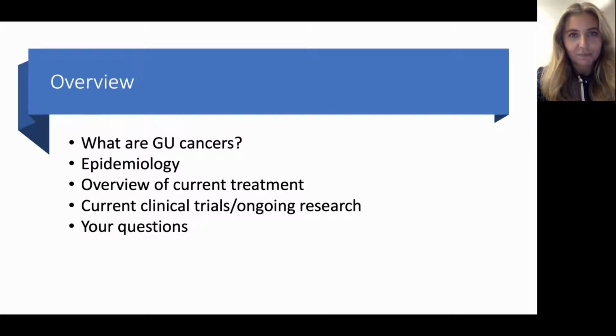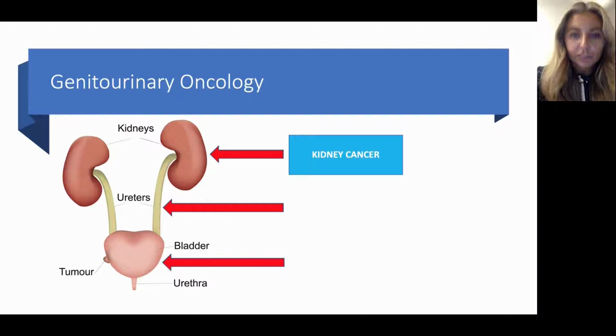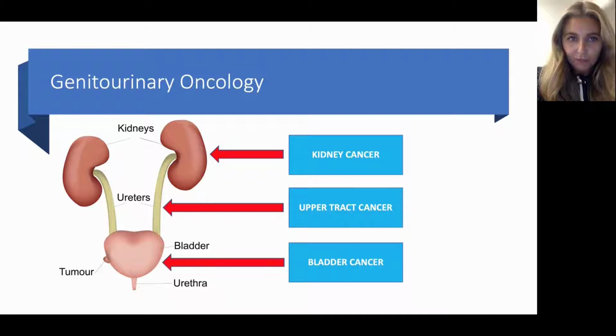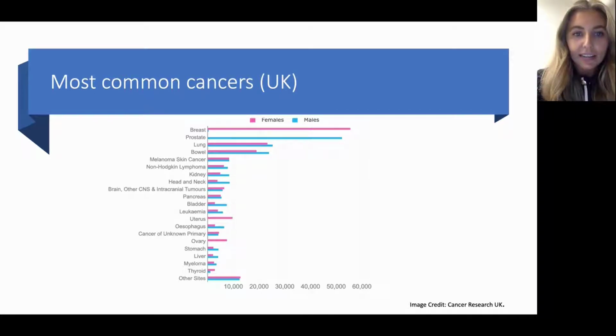So when we talk about genitourinary oncology, we're talking about cancer of the kidneys, the ureters, which is what we call upper tract cancers, and of the bladder and urethra. These aren't the most common cancers in the UK. We hear a lot in the press about breast, lung cancer, bowel cancer. Kidney cancer is slightly more common than bladder cancer. It's the 7th most common cancer, and bladder, I think, is about the 13th.